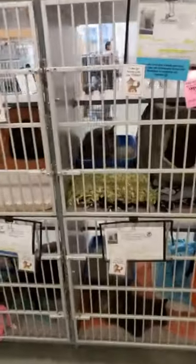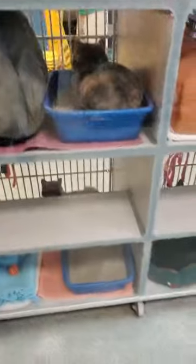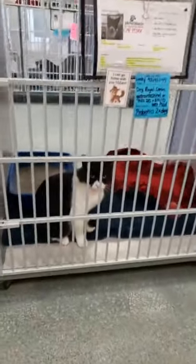This is really cool, guys. So within the past couple of weeks, we have basically opened our doors totally. You don't need to make an appointment to visit. We are letting you in. We're not holding people to five families at a time. So it's actually really cool seeing so many people walking around the shelter.